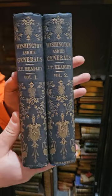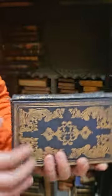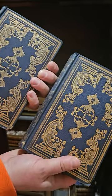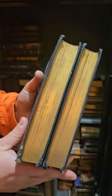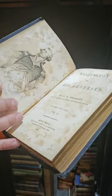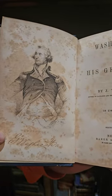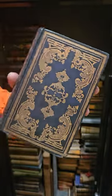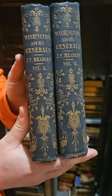We got George Washington and His Generals by J.T. Headley, complete in two volumes. And again, that one's not super duper rare, but to find them in the fancier binding like this and in this condition is a little tough. This one's from 1850. You could probably find a beat up copy from the 1850s, not in the fancy binding and not such great condition, for about $50, but to be in such nice condition, I think that set's probably worth about $300.